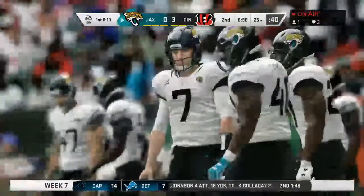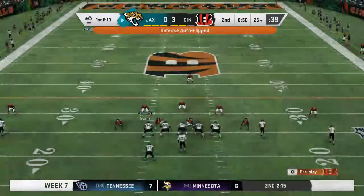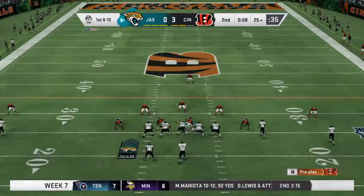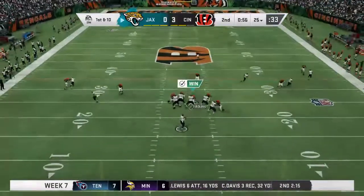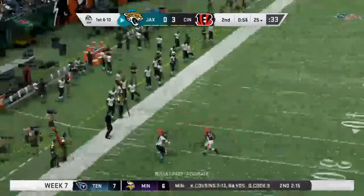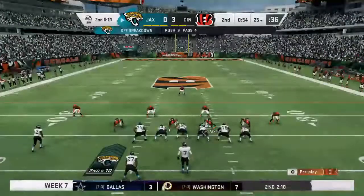Foles making his way back out there. They haven't been able to get this offense on track. No points so far. Maybe it's time to start doing a few different things. Throwing the ball a little bit. Maybe featuring other people touching it for an adjustment. Still time for him here as we sit in the second quarter.